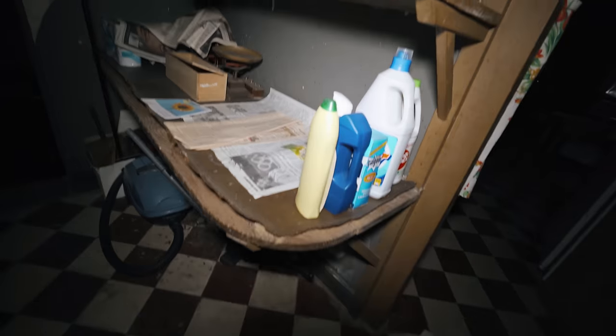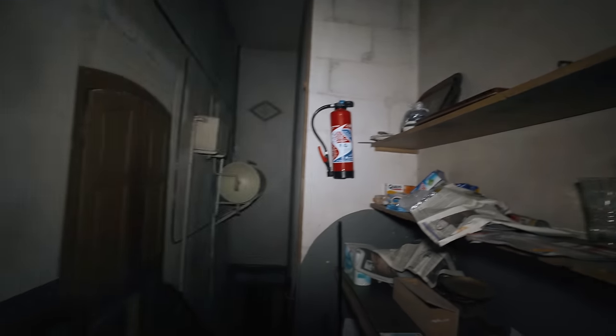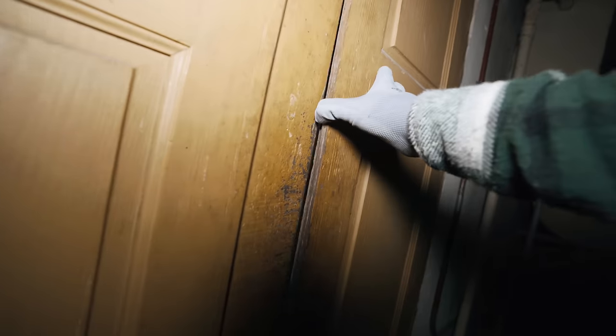So many mice and rat droppings everywhere. The place has been very badly decayed in only 10 years. It's crazy, huh? For only 10 years of abandonment. What is this? It's an elevator or something. I think so. For food. Well, then you know you're wealthy if you have an elevator.